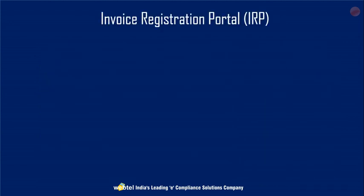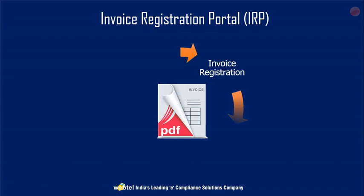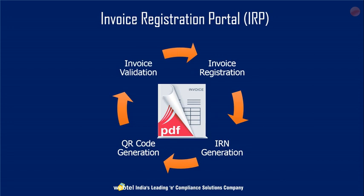And what will happen at this invoice registration portal? Let us see. At the portal, data of the invoice will be uploaded. It will be validated at the portal. Once it is validated, invoice registration will take place. An invoice reference number will be generated, which will be a unique number identifying that particular invoice, and a QR code will be generated. All this process will happen at the portal.